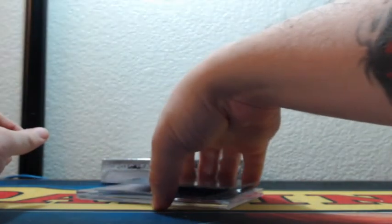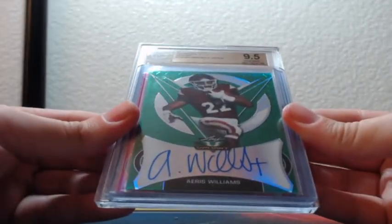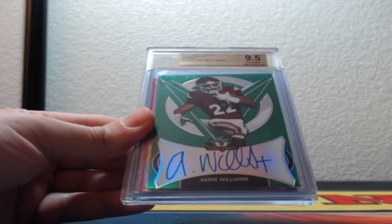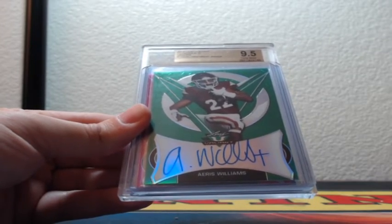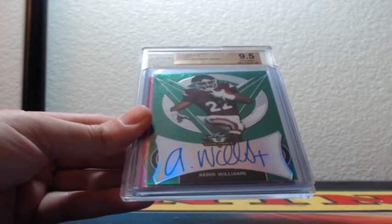Another guy, I don't know what team he's on in the front. Goodness sakes. Harris Williams. I do not know what team he is on. Let's check. Harris. Colts. Indianapolis Colts. Harris Williams, green, on-card autograph.